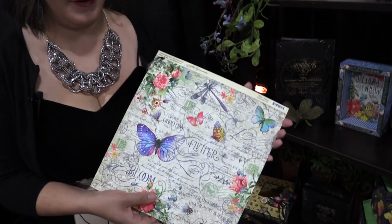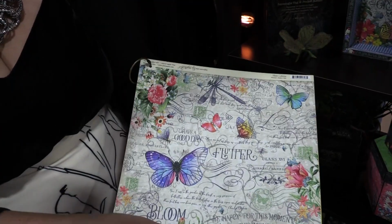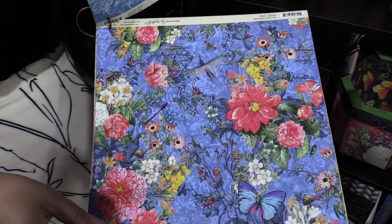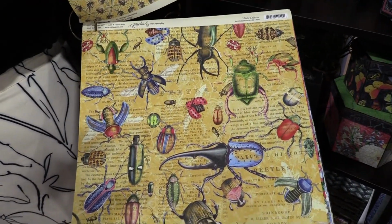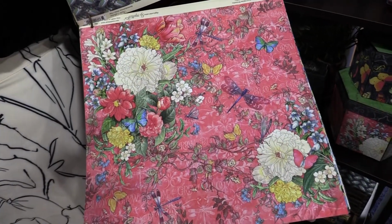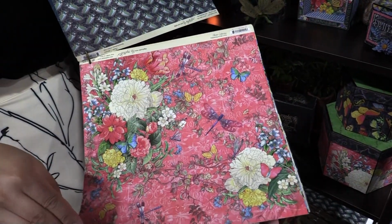I'm Chari Philomahala, here to give you a special tour of our brand new collection, Flutter. This is a bright, bold color palette, which is new for Graphic 45, you can see. And it's filled with florals as well as some fun, fluttery bugs and butterflies. So you're gonna see these colors are just popping off the pages and filled with fun.